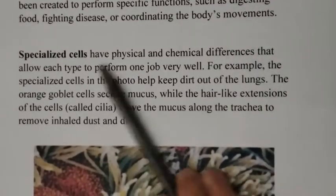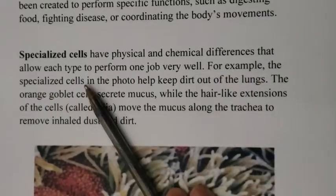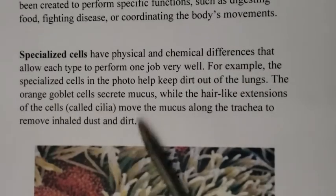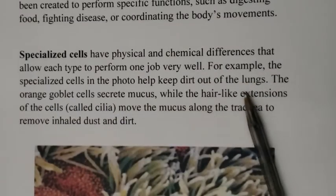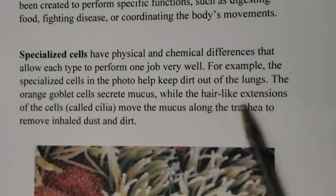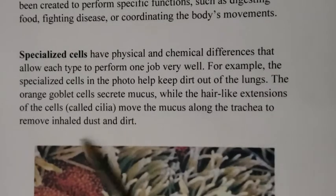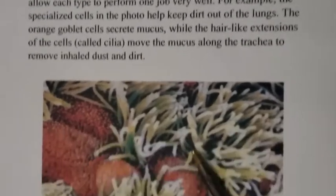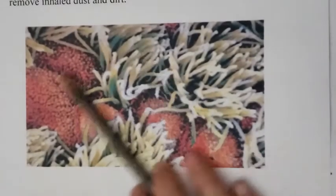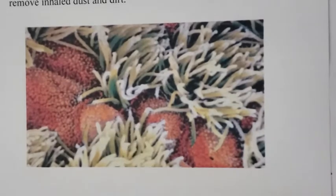So what we call them are specialized cells, and they have physical and chemical differences that allow each type to perform one job very well. For example, the specialized cells in this photo below help keep dirt out of the lungs. The orange goblet cells secrete mucus, while the hair-like extensions of the cell, called cilia, move the mucus along the trachea to remove inhaled dust and dirt. So here's a picture of some cells whose job it is to just keep dust and dirt out of your lungs.